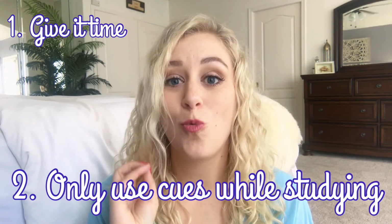Rule number 2 is to only use those things while studying. If you've worn a perfume your entire life, that perfume is not going to remind you of a specific moment in your life. But if you've ever bought a perfume on a vacation and only wore it on that vacation, you'll notice that every time you smell it, oh, you are right back on that vacation. So only use the cues that you come up with while you're studying.